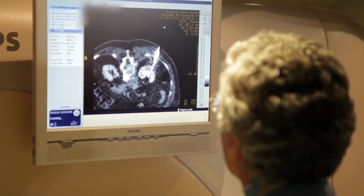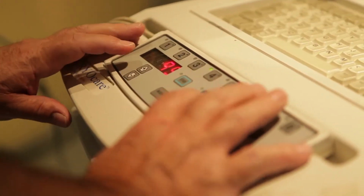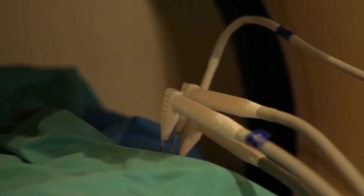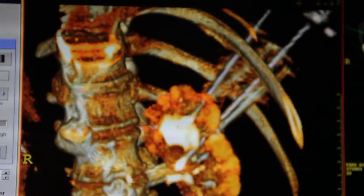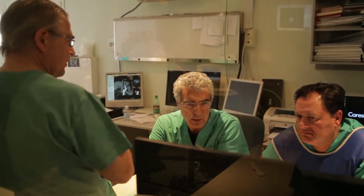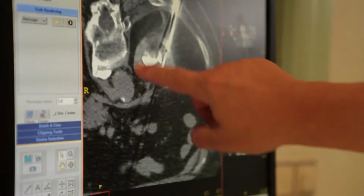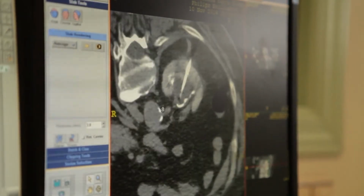After the probes have been inserted, the cryoprobes are activated through argon gas flowing inside them in a way that the temperature inside the probes is lowered to minus 185 degrees. And this will generate very cold ice balls from each cryoprobe, and each ice ball merging with the others will have the capability to cover the whole extension of the cancer.